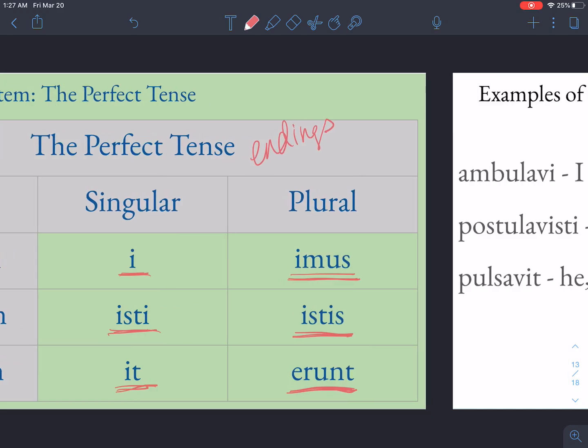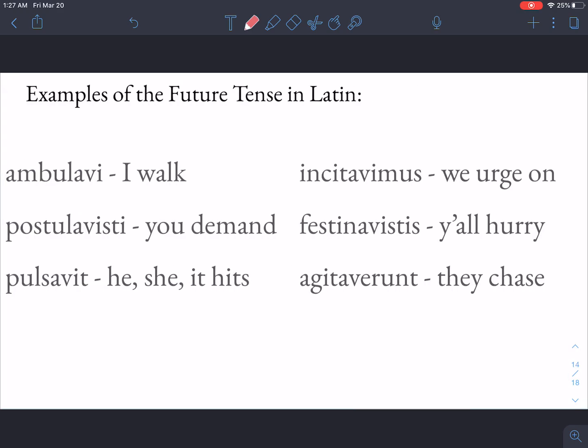And now you will see them in action. Ambulavi is I walked. Oh my goodness. I put these all in the present tense. Silly Magistra. Tricks are for kids. Okay, so this is incorrect. It's I walked. And this is not the future tense. My goodness. This is the perfect. That's the danger of copy and paste.